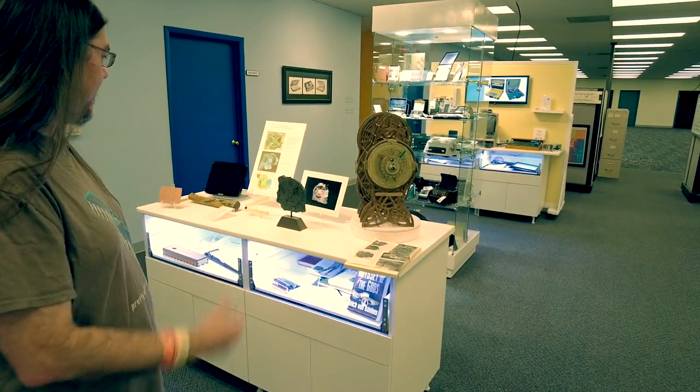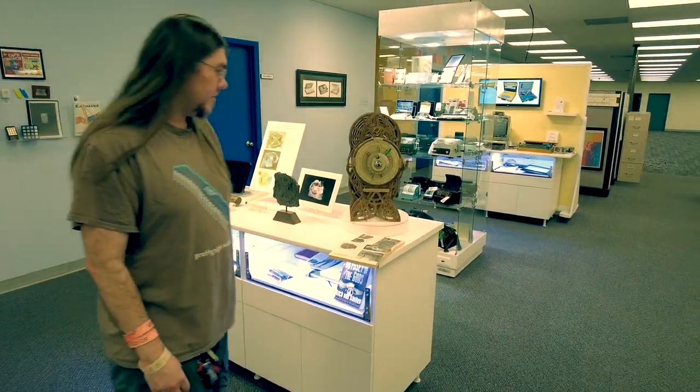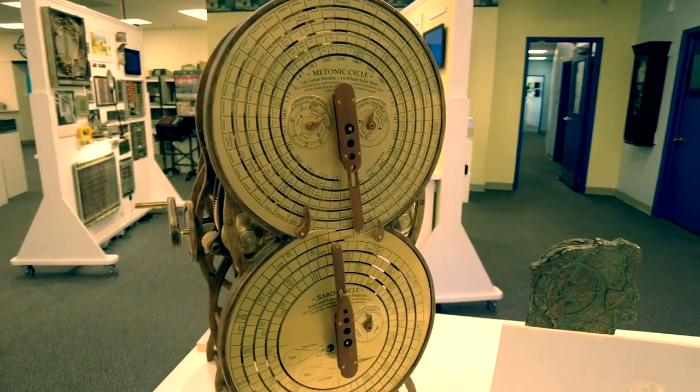So that is the Antikythera room. I think they used those to keep track of when the Olympics would be, too. Yeah, mm-hmm. That's what you just said. It's probably on the back. And you can see the bells through the little sides there.